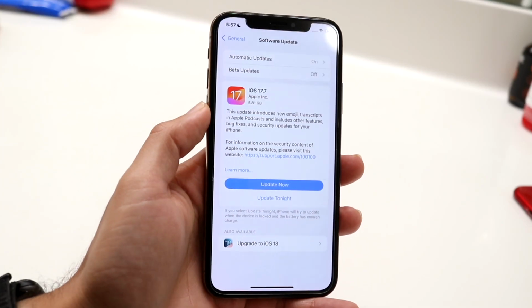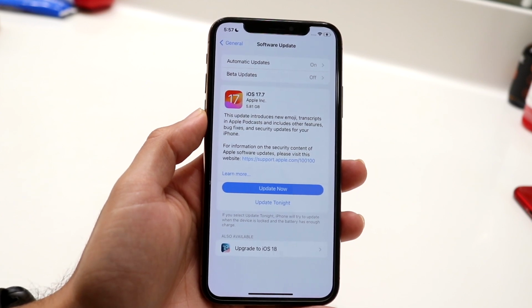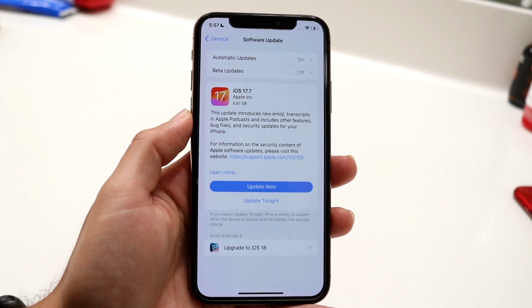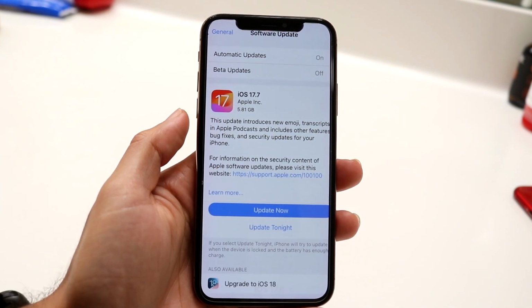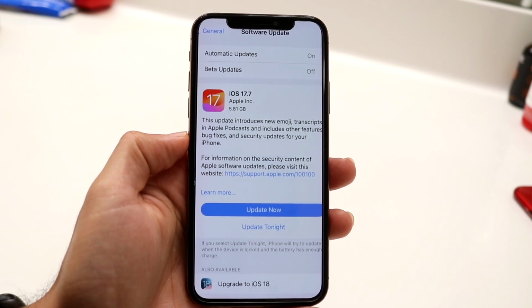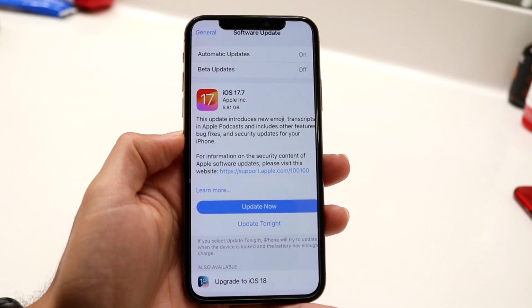Now, if I make my way over to my Photos app and open up my screenshot of this, you can see that iOS 17.7 was 5.81 gigabytes. This was on my iPhone 11 though. On this phone, it wasn't that size, so keep that in mind. There's a specific little note that came right here that says this update includes other features and bug fixes. That is what iOS 17.7 is bringing.